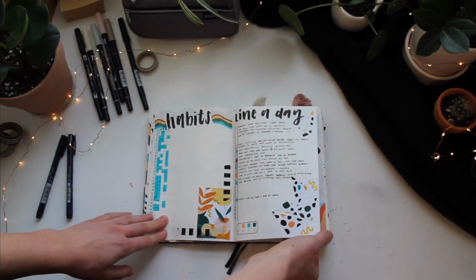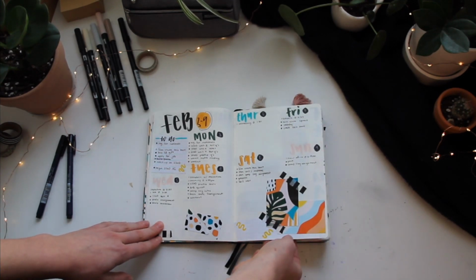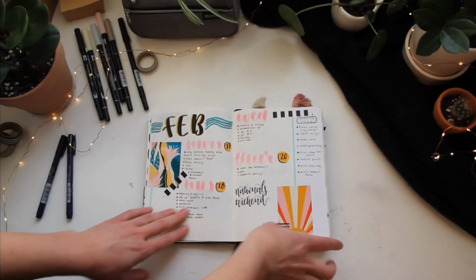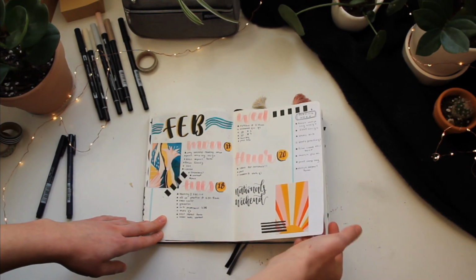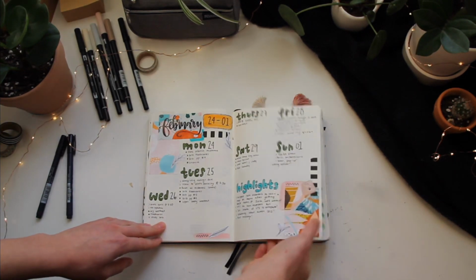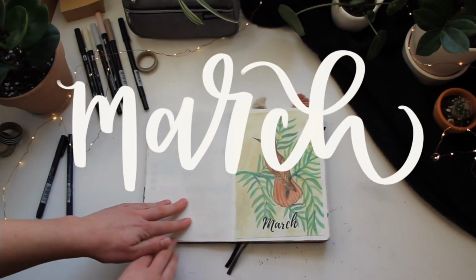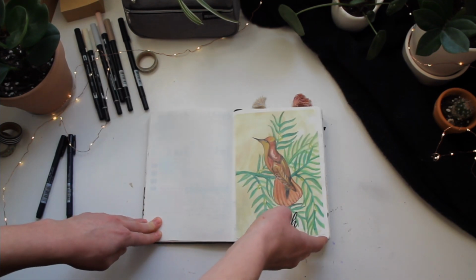I also used graph paper a lot throughout this, just to kind of add something different to my pages. So as you can see, I have this to-do list on the side made with graph paper. That's kind of a nice little touch. Most of these photos that I used, I find on Pinterest, and then I just print them out on some photo paper. And here we are to March, where the entire world changed and things took a turn.